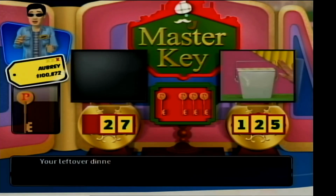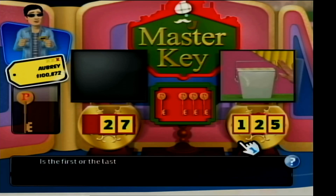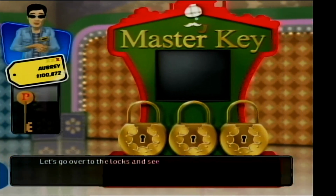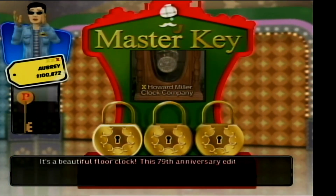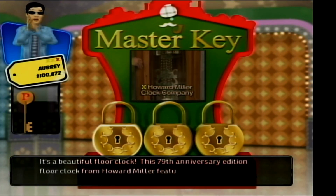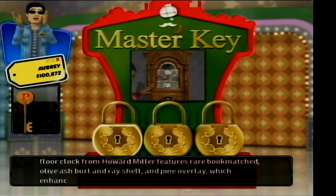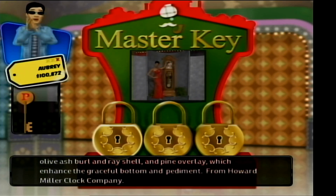Your leftover dinner will look like fancy takeout when placed in this unique stoneware box. Is the first or the last digit? Uh-oh. Let's go over to the locks to see what the power. It's a beautiful floor clock. It's 79th anniversary edition floor clock from Howard Miller features rare bookmatched olive ash burl and a raised shell and vine overlay which enhance the graceful bottom and pediment. From Howard Miller Clock Company.